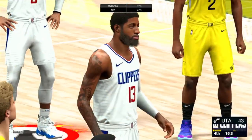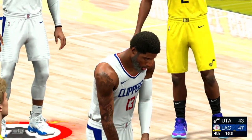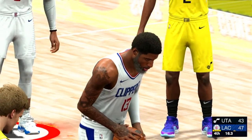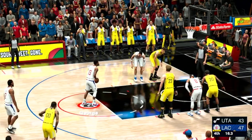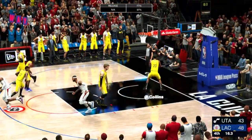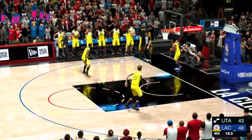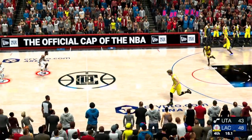Good on the first, and that gives them a 4-point cushion. We all know Paul George is one of the most gifted and talented offensive players in the game. Now it's time to deliver at the foul line. So he goes 2 for 2 at the line, and it's a 5-point game. Wow, I tell you what, those free throws will give them some much-needed breathing room. 2-possession game now.